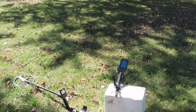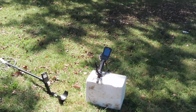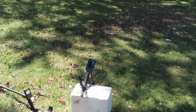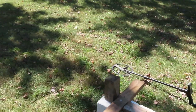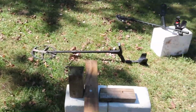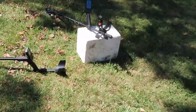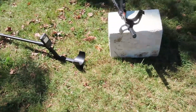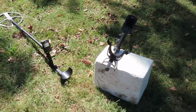The zinc penny, that coin has probably cost metal detectorists more good finds than they realize. And what do I mean by that? You see two premier machines laying there, a Manticore and a DS2. They're both extraordinary machines, okay? I'm not in the tank with either manufacturer. I like them both.